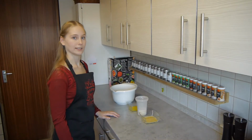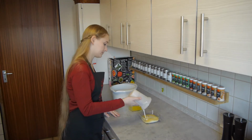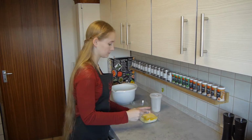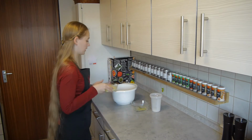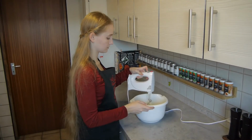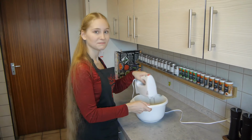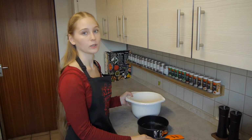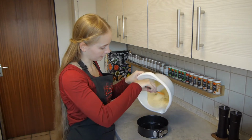Now for the wet ingredients. Take an egg and add some buttermilk as well as melted butter. Mix it well and then add it to the dry ingredients. After mixing all the ingredients into a cohesive dough, we'll transfer it into a previously greased baking pan.